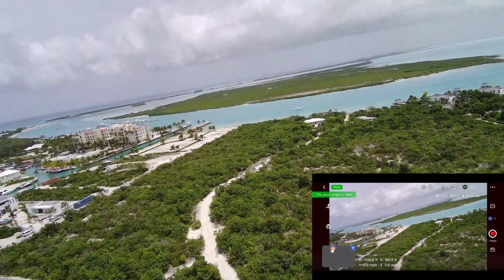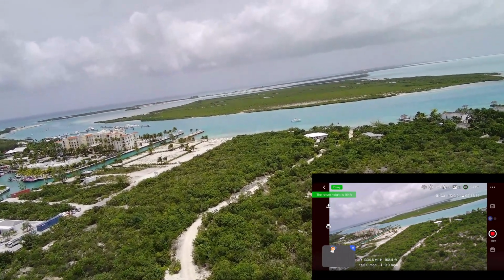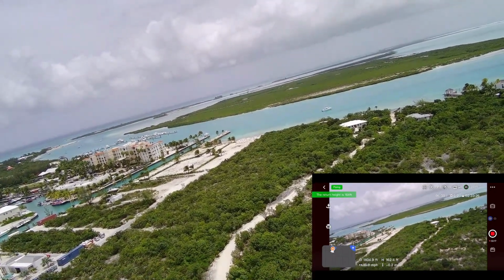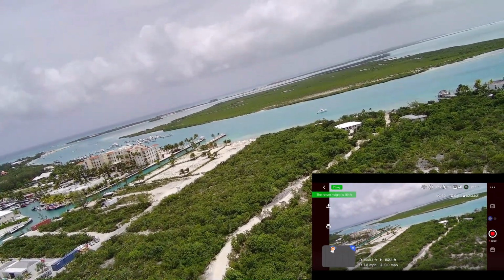I'm flying in video mode, so I'm trying to be easy on the sticks and give the drone the best chance to capture the best footage here. But the wind is just very, very strong.